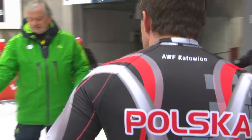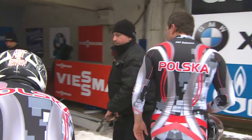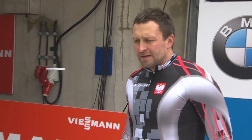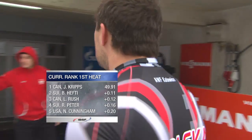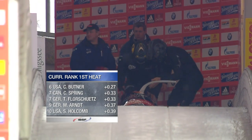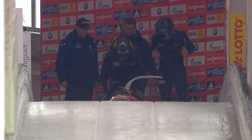Heath Spence of Australia being greeted by the crowd down at the bottom, interviewed down in the finish area for the fans. Dawid Kukczyk looked a little bit thoughtful after that run. It's Justin Kripsa of Canada, our surprise leader from Beat Hefti, Lyndon Rush and Rico Peter. So 20 sleds down, 8 still to come, all battling for a spot in the field.